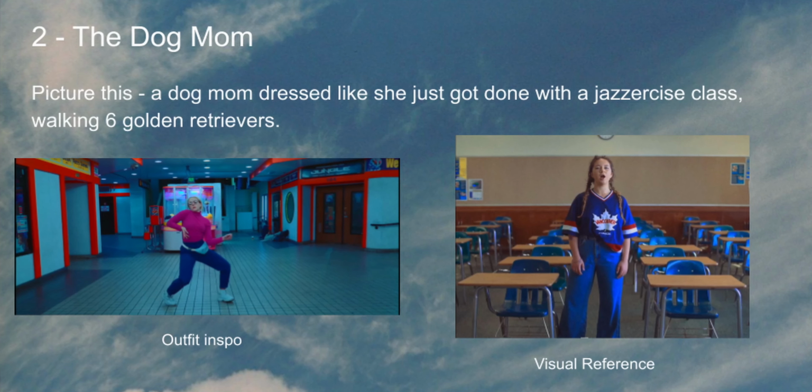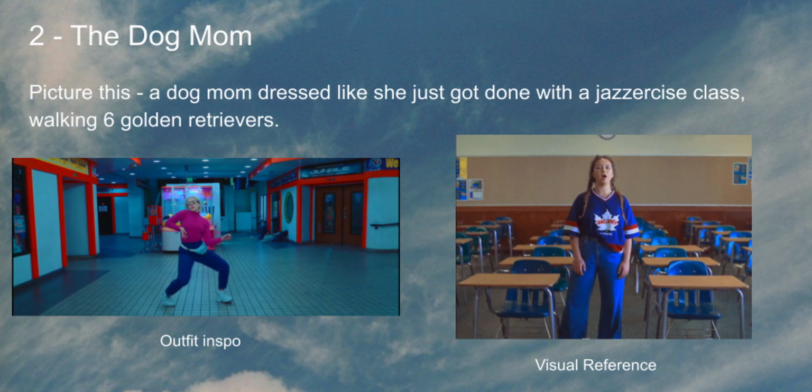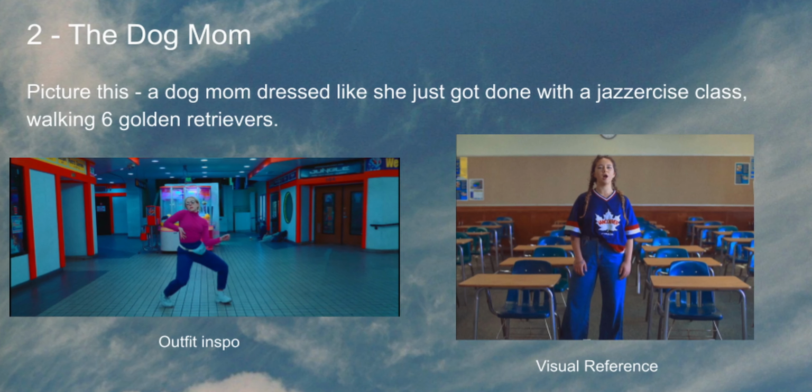Number two, the dog mom. For this scene, I envisioned someone who might have gone a little overboard on the fur babies, so at least six dogs. I originally envisioned this character as super sassy and dressed like she was getting ready for a jazzercise class. We knew this scene would be chaotic, but that was the whole point.